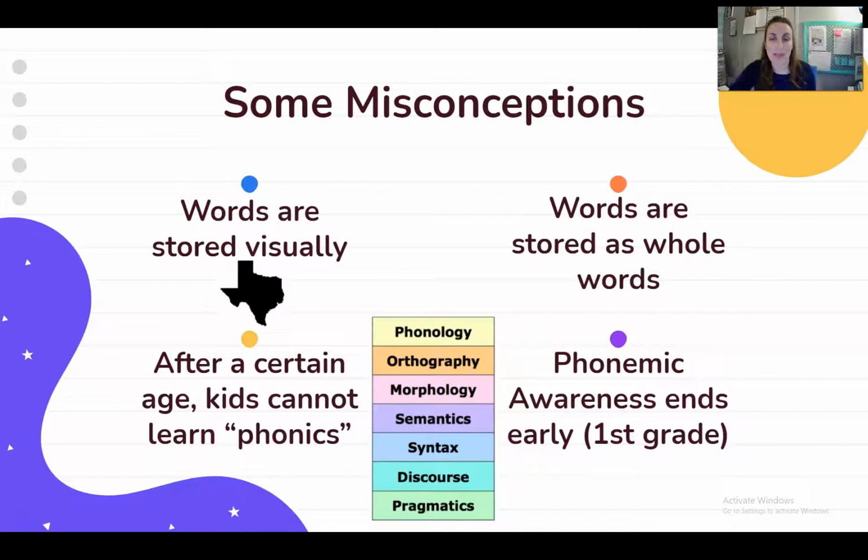Here's an example. If I had the word brought, and I took away the sound, what's my word? And they'd say bought. So it's a little bit more challenging for those higher students. But make sure they have the lower level skills before we start to get into those more difficult skills.